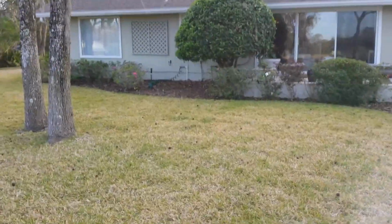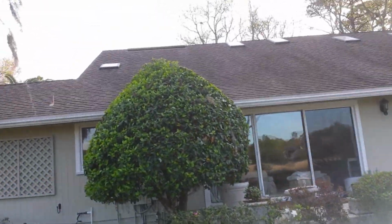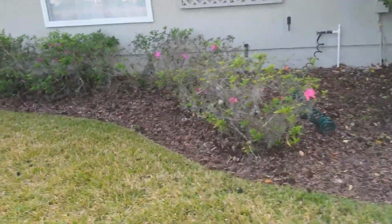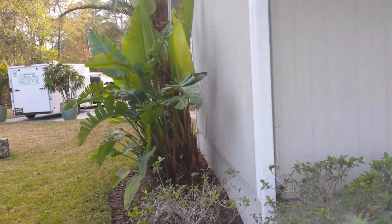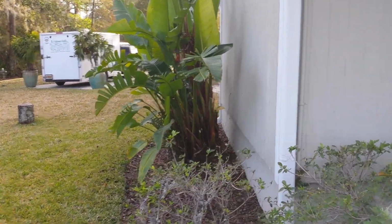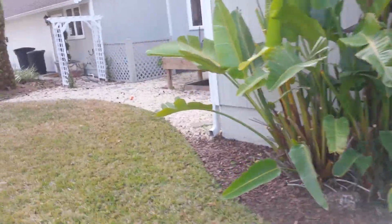And here's the rest of this big hedge. It was overgrown, trimmed up. Didn't trim the azaleas back here because they're blooming, and I hate to trim blooming shrubs. Cut this palm off the house. It was all leaves leaning up on the house. Cut that back and give it some room to grow.